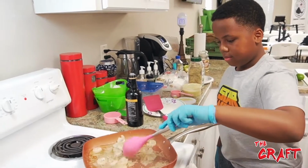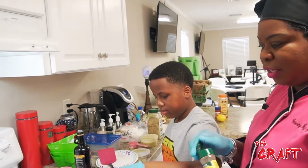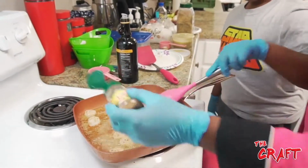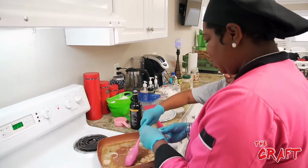And then also too, you have this Dash salt-free. It's a table blend seasoning, and it's very good for your meats as well. I use that to cook with a lot to give it an extra little seasoning spice. I'm just gonna add some onions to it.